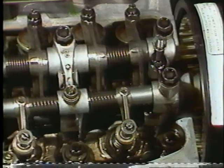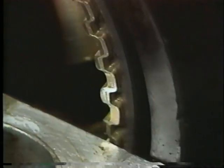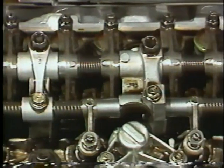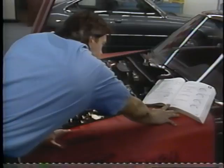Shift the cam pulley 90 degrees and number 3 cylinder moves into firing position. 90 degrees again, and number 4 is ready. And a final 90 degrees, watching the notch this time, will bring number 2 cylinder to TDC. Be careful to check the manual, because some models have a different mark configuration, and it can fool you. I've done it 100 times, but I check the manual every time to make sure.